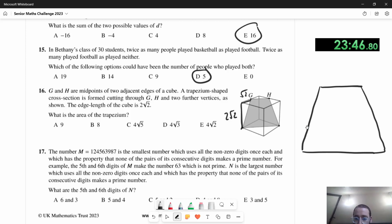There's a lot of Pythagoras here. This length is root 2 squared, which is 2, plus this squared. This is root 8. So plus 8 equals 10, so it's root 10. This is root 10, so this is root 10. This base length, if that's 2 root 2, which is root 8, and that's also root 8, so 8 plus 8 is 16, is 4. So that length is 4.